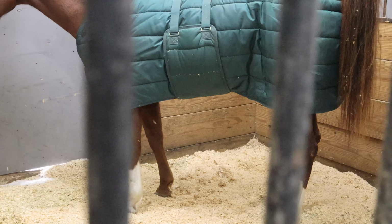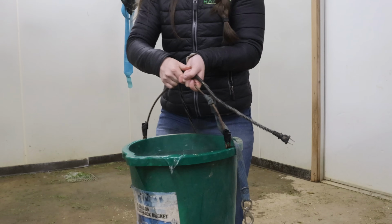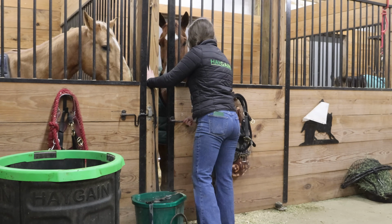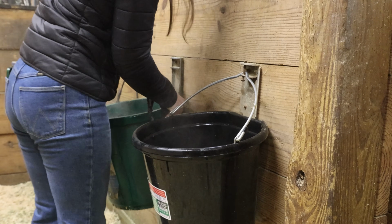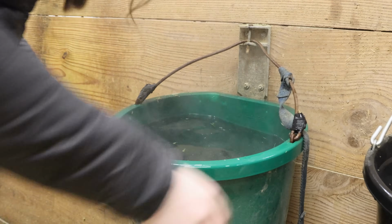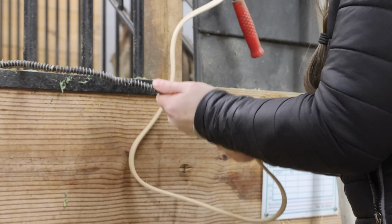I hang that bucket back up, and of course, Chester poops in his freshly clean stall that I slaved over. I carry him this full heated bucket into his stall, which is a lot heavier than a normal bucket. Whatever's in there, like the heater part, is a lot heavier. So I get it in the bucket holder, make sure it's secure, and then I'm going to plug it back up so it can do its job and keep that water from freezing.